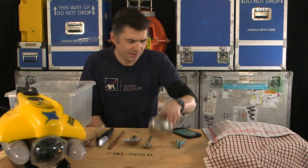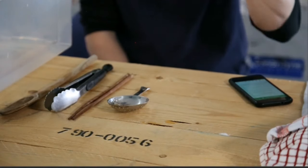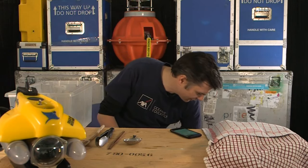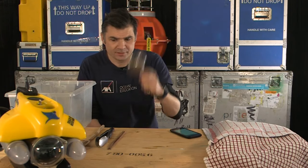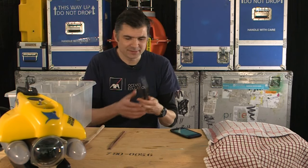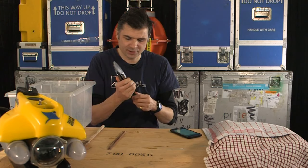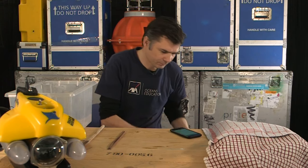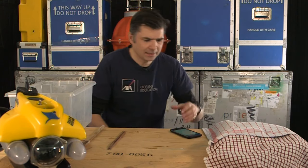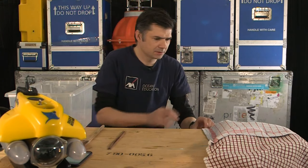So I'm going to put away the ladle, spoon, the clothes peg, whoever put that one in there, the tea strainer, the tongs I'm a little bit sad to see go because I think those could have been quite useful, but the chopsticks did a good job. And now for the big reveal. So what have we got in here?